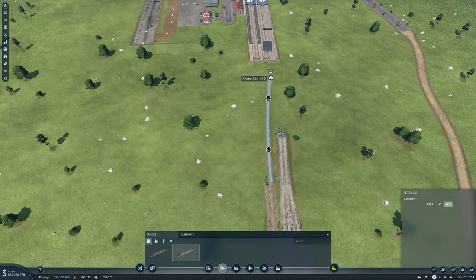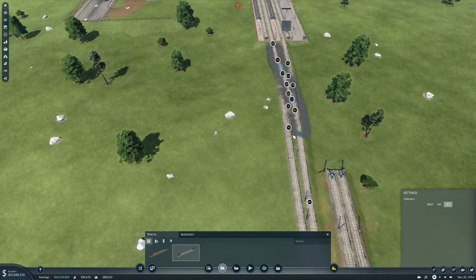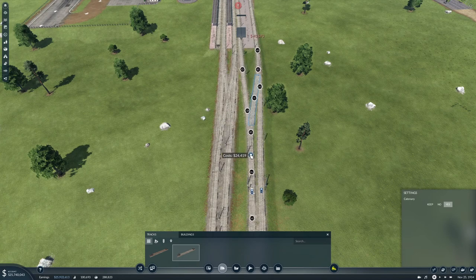All right, so you need to come in there. You need to come in there. And we do need a crossing here, I think. So like that. Then you need to come in there. You need to come in there. And we'll do a cross here as well. Like so.